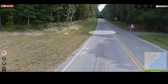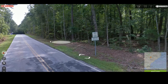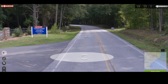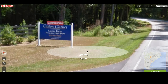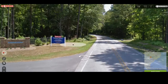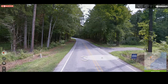We can see, what does this say, for instance? Adopt the highway. Orange County. Orange County. I feel like I should know where that is. Custom Classics. Now selling. Lucas Farm. $500 for a custom classic. What is a custom classic? Is it classic literature? Classic cars? If it's a classic car, then $500 is probably pretty cheap.